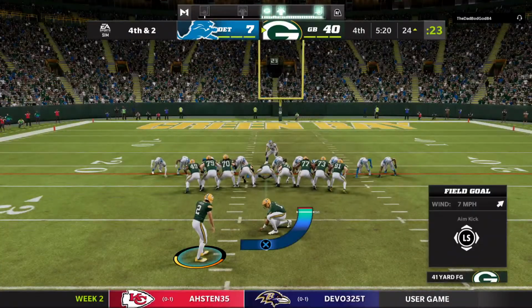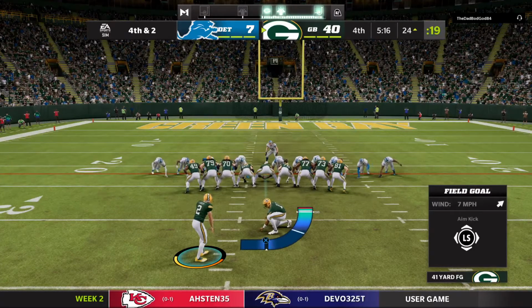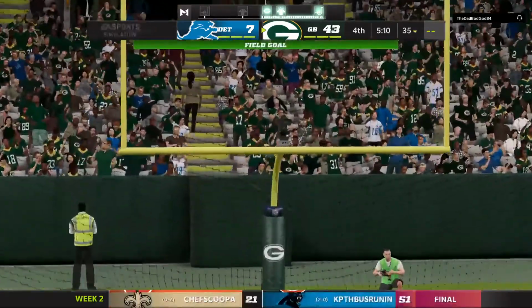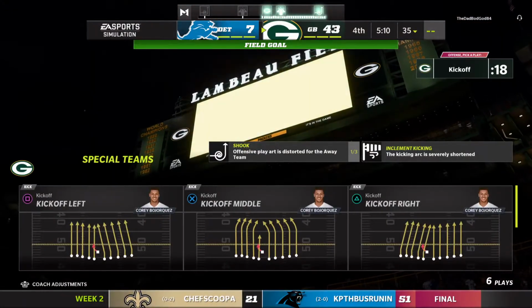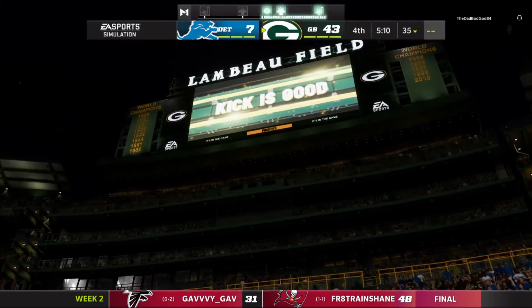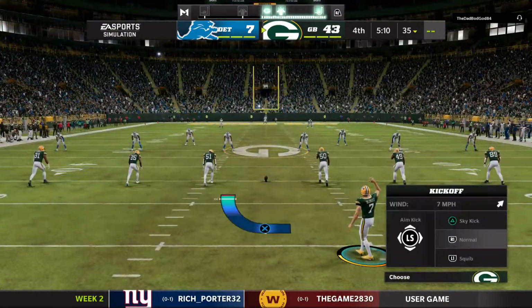Mason Crosby on for the field goal, a 41-yard attempt. And Crosby puts it through. And they're well on their way now as the lead grows even larger. So it's 3 more points, and that widens this thing out even further here in the 4th. And you know, in this league, you can never have enough points, but this widens it out, as you said, and now it's all about ball control, isn't it?